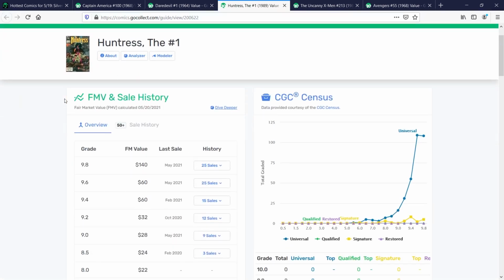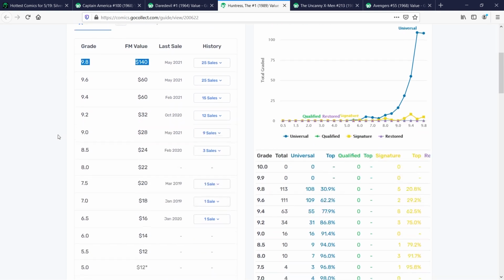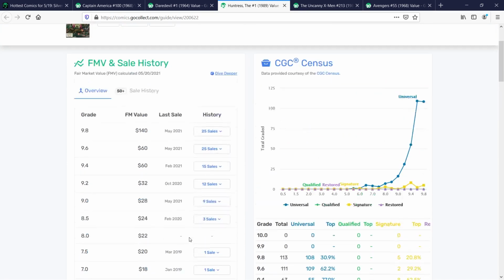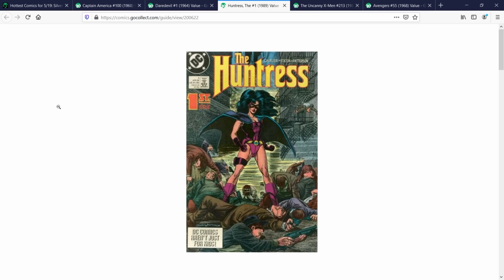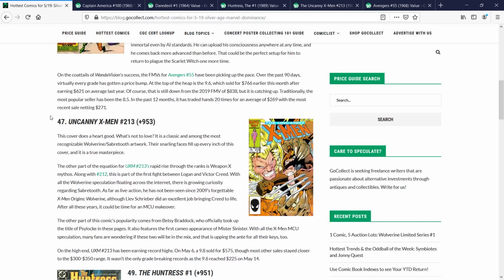And as we dig into the numbers here, you'll see 9.8 selling around that $140 range. So, definitely a respectable or attainable number to get your hands on. And then here on the low end of CGC, you're going to be finding this book probably around the $20, $30 range on eBay. So the Huntress #1, interesting spec book for sure. That is the third hottest comic of the week. All right, let's go on now to the second hottest comic of the week. And that's going to be Uncanny X-Men #213, up 953 spots.